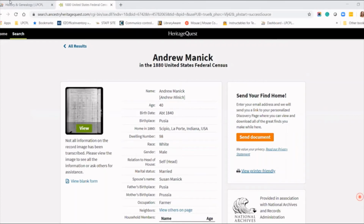I'm going to magnify this a little bit to see exactly what information was recorded on that census year. Because, like I said before, every year they record different information. So it's helpful to know what you're looking at. So I am going to go ahead and go back to our results on the first screen.